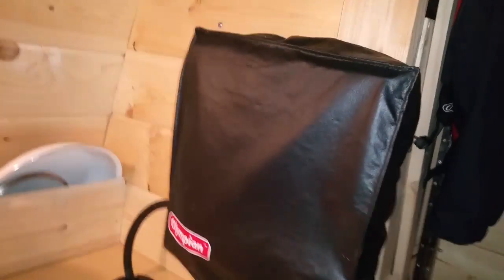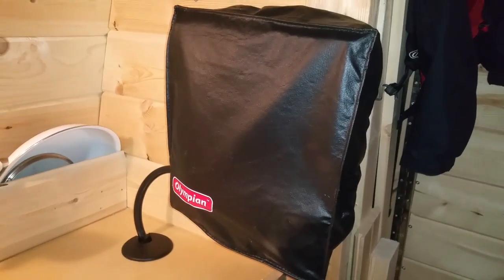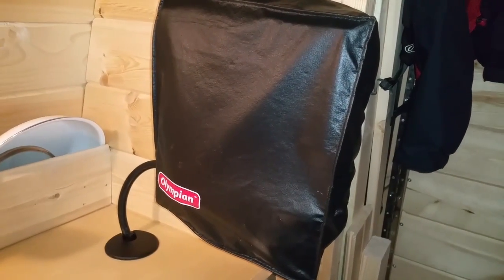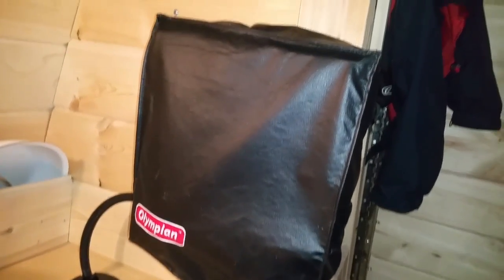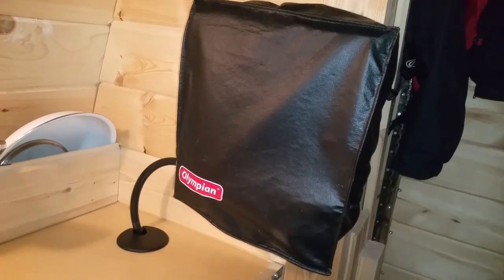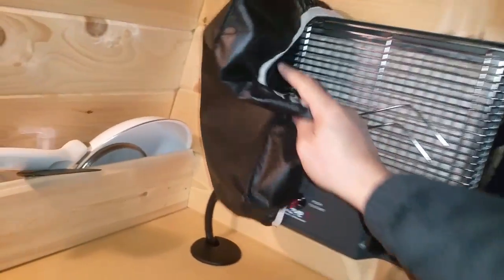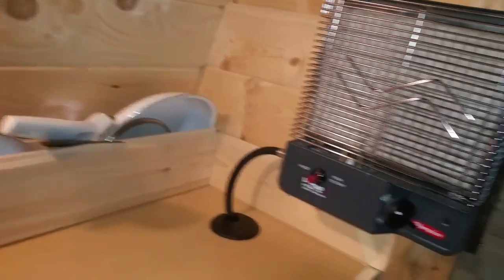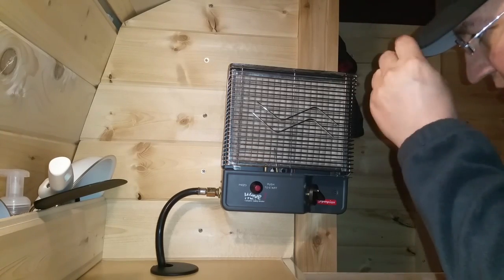So that's open. I went and sprang for the cover, which was like 20 bucks, but I love this heater so much. Even if this thing broke, I would probably buy another one. So I thought the cover was a good investment. So now let's take it off. So with the cover off, now we can get this thing started.